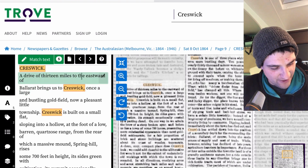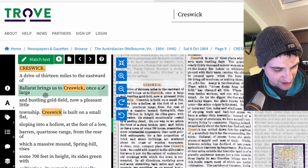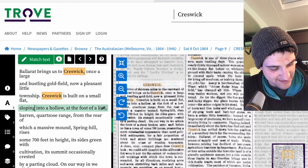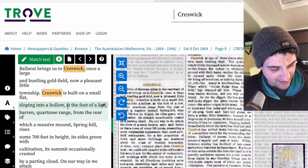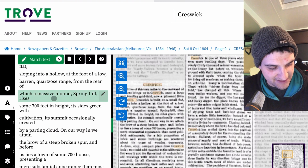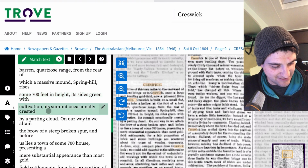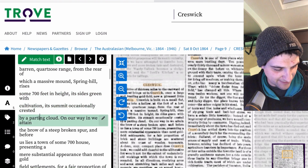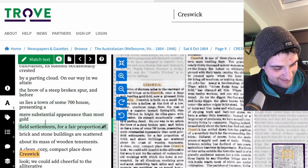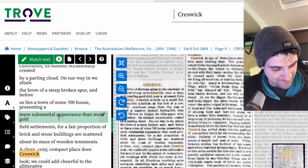A drive of 13 miles to the eastward of Ballarat brings us to Creswick, once a large and bustling goldfield, now a pleasant little township. Creswick is built on a small flat sloping into a hollow at the foot of the low barren quartz range, from the rear of which a massive mound, Spring Hill, rises some 700 feet in height, its sides green with cultivation, its summit occasionally crested by a parting cloud. Doesn't sound like a bad place at all. So about 700 houses at the time.